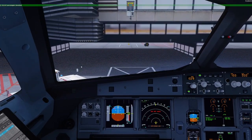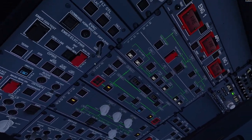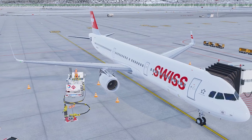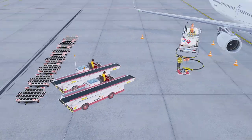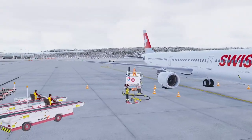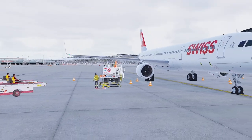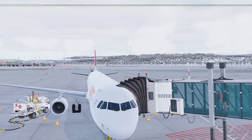How many passengers have we done? 73, so they're nearly done as well. Irises are about to align. So once the fueling has finished, these two will come up and begin loading the cargo. And then we'll be on our way, hopefully. But that's probably going to take about 2 minutes.